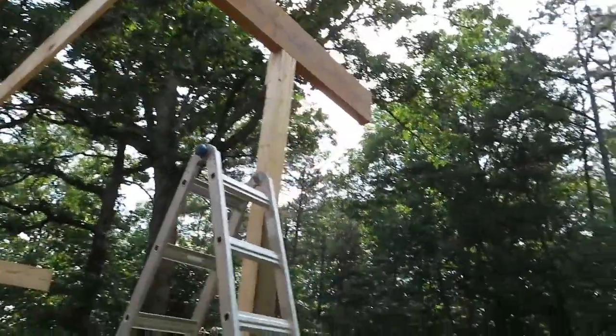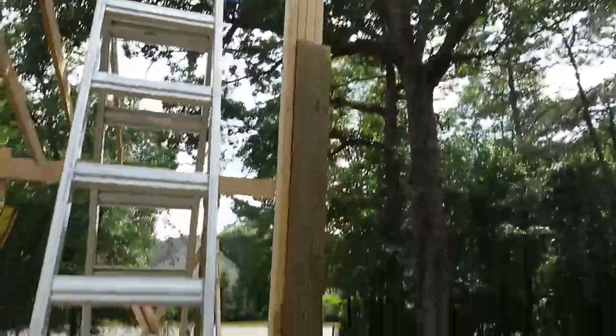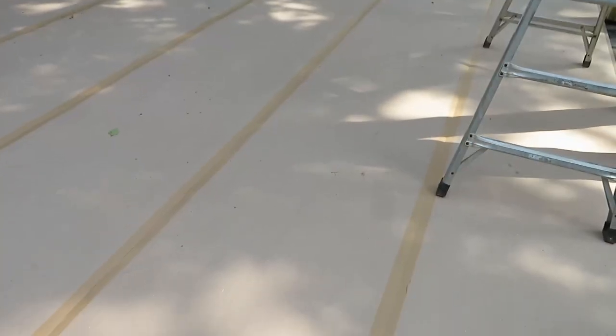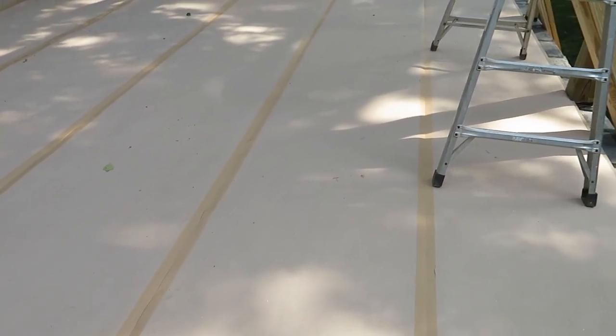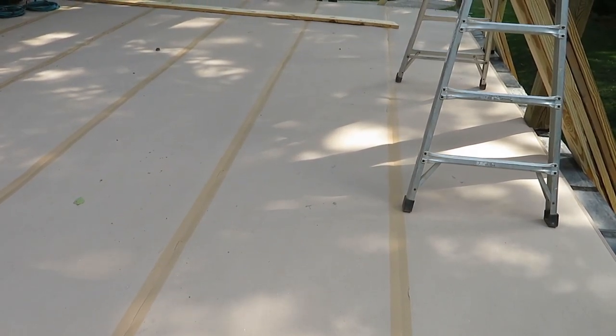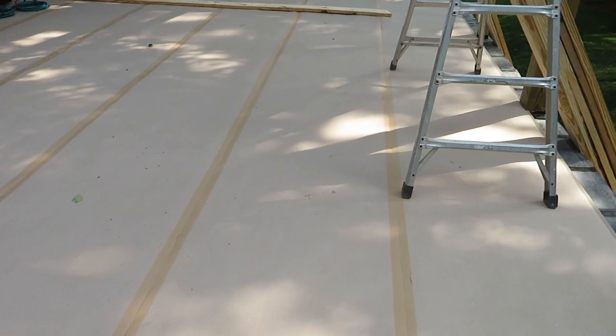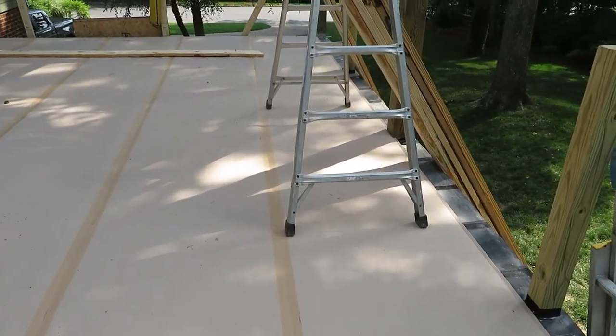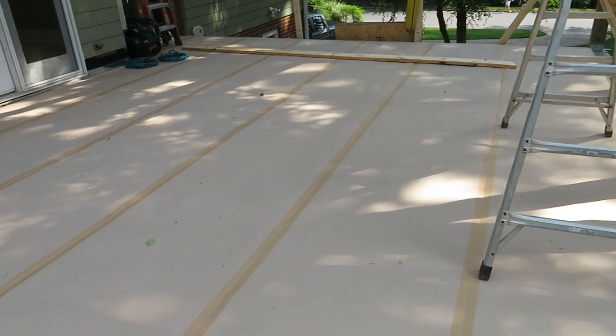And then out here on the end, this is temporary, of course, and we have something different going on right here. But I'll save that as a surprise for later. As you can see, the roof is not quite yet done. But that detail that we're saving for later, you'll see tomorrow. Basically it's not just rafters going all the way out to the end. There is a different supporting member that is holding up the end of this roof. So that's why we left off the last couple rafters out at the end of the deck.